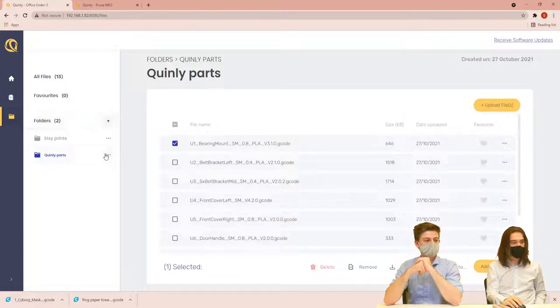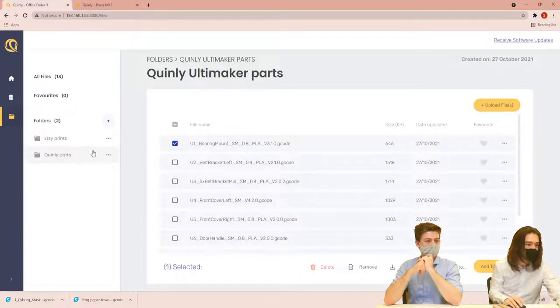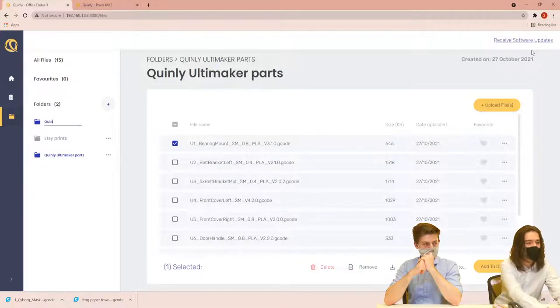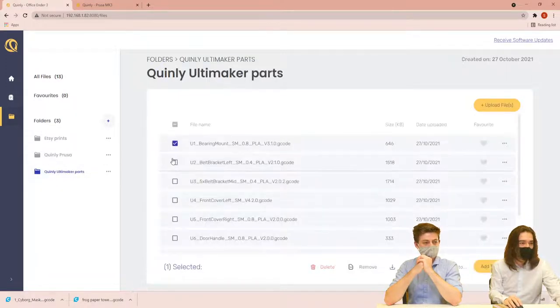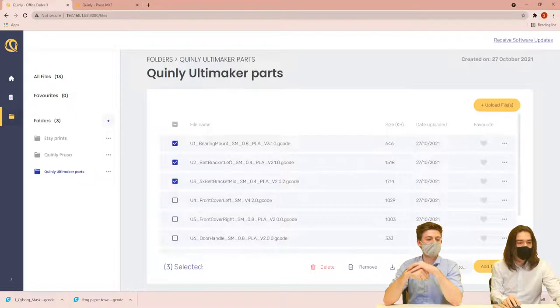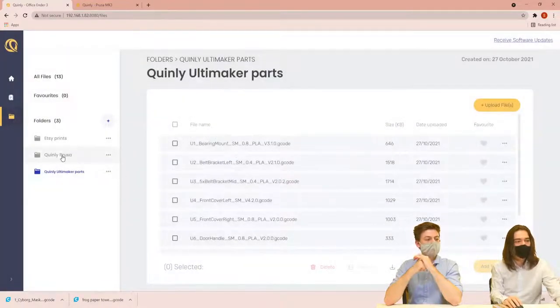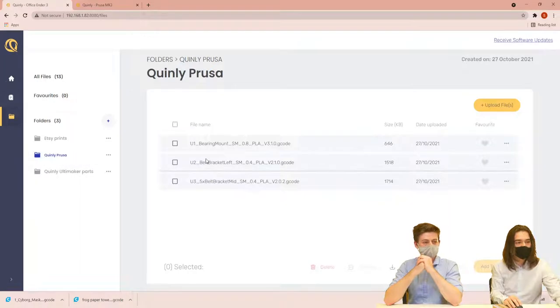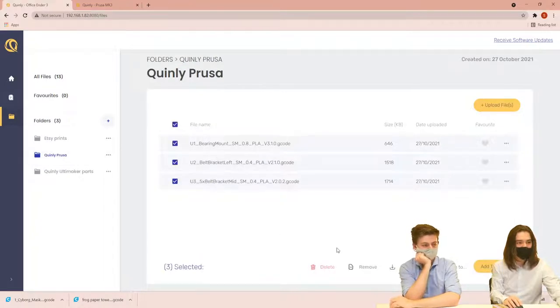So let's say this is actually Quinly Ultimaker parts, and then if I have Quinly Prusa parts, and maybe U 1, 2, and 3 can also be used for the Prusa. What I can do is hit move to Quinly Prusa and then keep the files in the original folder and then hit copy. And now I'll have those three files in here as well. Then of course, if you have files in multiple folders and want to remove it from one folder, you can just hit remove too.